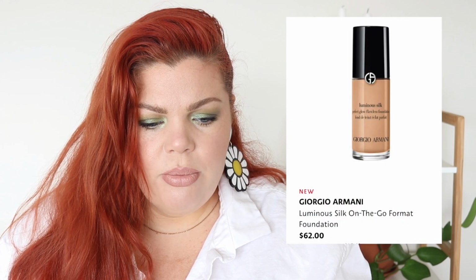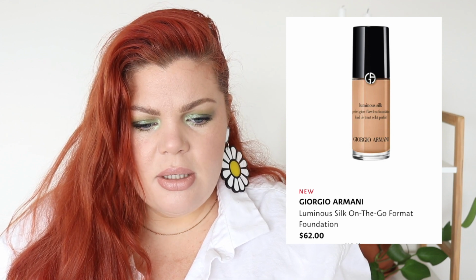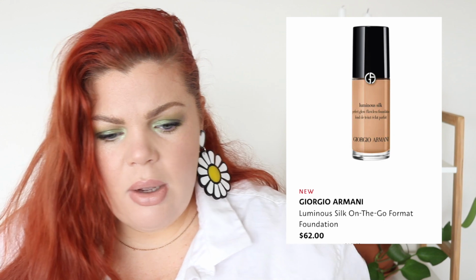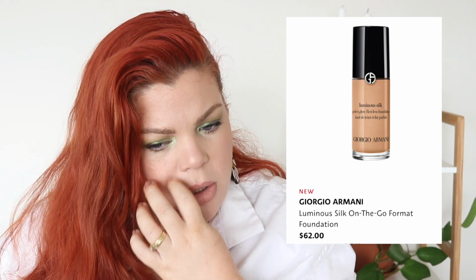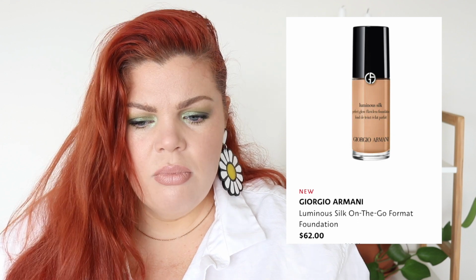Let's have a look at the Luminous Silk On The Go Format Foundation from Giorgio Armani. I saw this the other day and I didn't quite understand, so let's click into it. What's the difference between the Luminous Silk and the On The Go format?